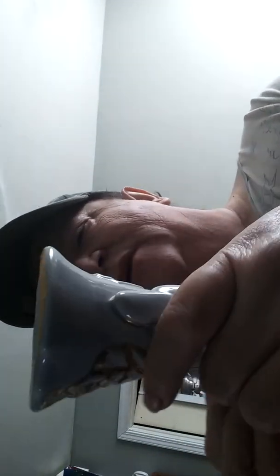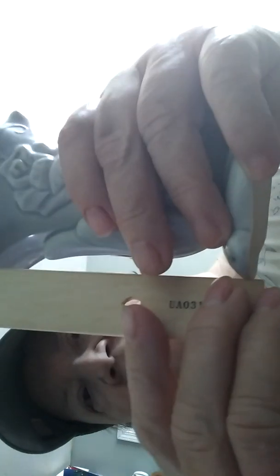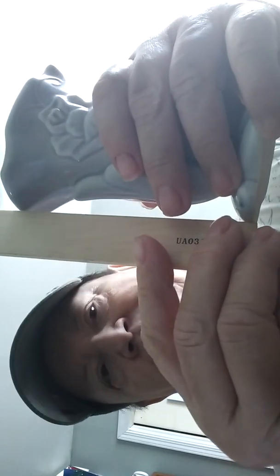So anyway, moving on. I'm also going to have this little vase. I've seen you guys sell them before. There are no markings on the bottom, but it's this real pretty vase, and it's almost 5 inches tall.